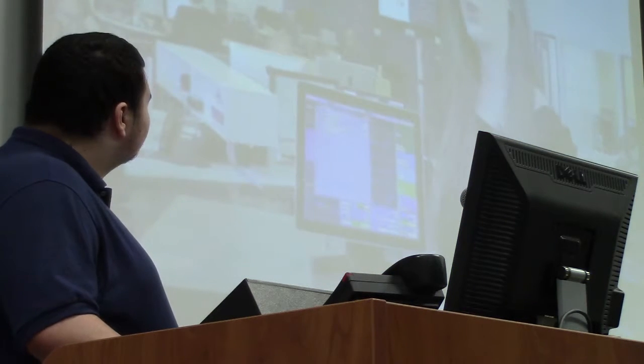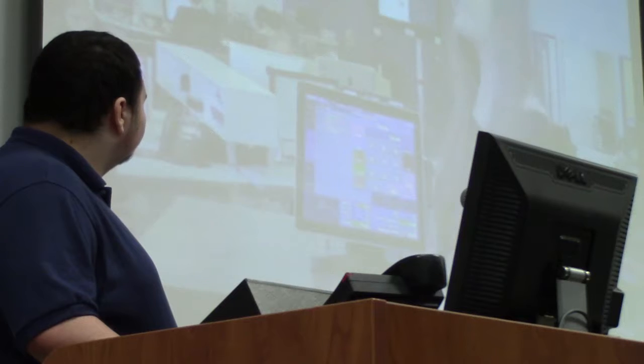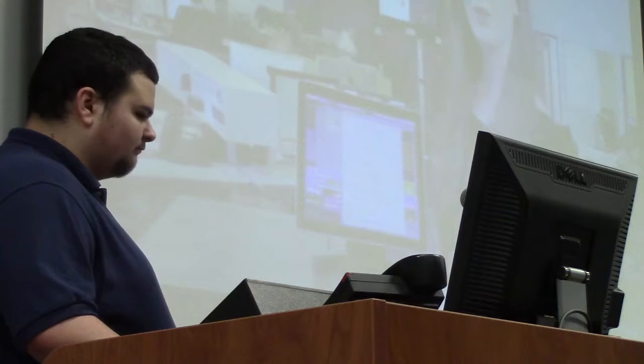I will go ahead and close this out to cash and choose the amount tendered. A lot of quick keys show up to select the amount paid. I'll select 80. The change due shows on the screen. Now we're done with the order.